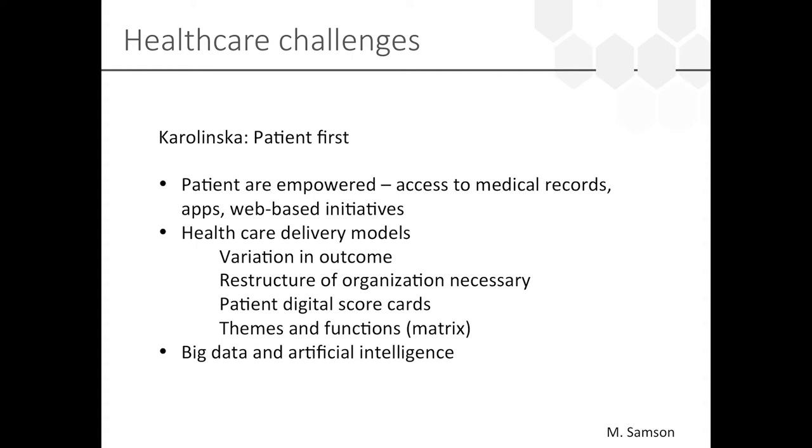Melvin also talked about healthcare delivery models, and I think it's very important what he said about variation in outcome and measuring that in order to learn from the good ones and teach the ones that are not doing well. I think that's also something coming out of the Boston Consulting Group, which is very good. We need to restructure the medical health system, and certainly Karolinska is trying very hard. I like the patient digital scorecards, but the proof is in the pudding, as we all know. But I do think the matrix with themes and functions sounds very good.